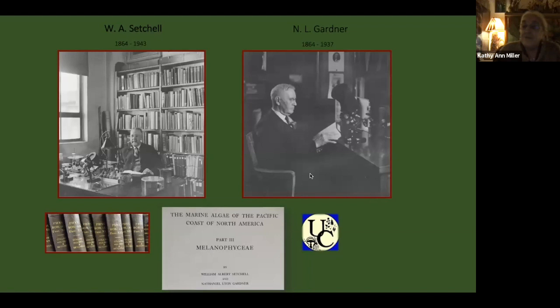The herbarium was founded in 1895 by William Albert Setchell, one of my heroes. He was a phycologist trained on the East Coast at Harvard and Yale, came to Berkeley when he was a young man, earliest 30s, and started the herbarium. So we seaweed people were there on the ground floor. He was joined later by Nathaniel Lyon Gardner, another incredible worker. And it's really thanks to these 2 people that we know as much as we do about seaweeds. They were the foundation of our knowledge of California seaweeds.